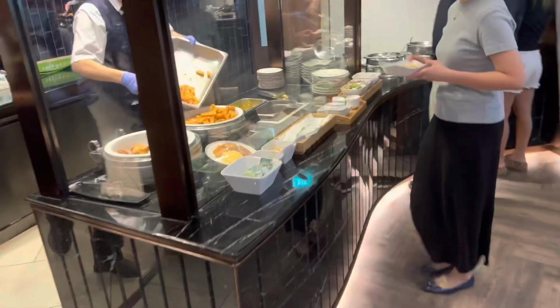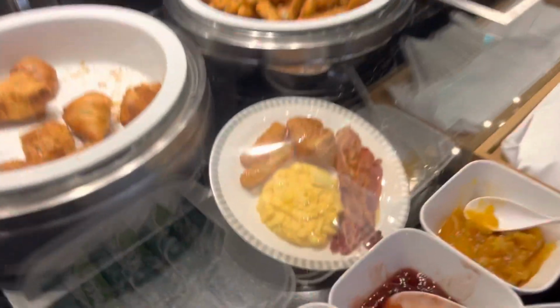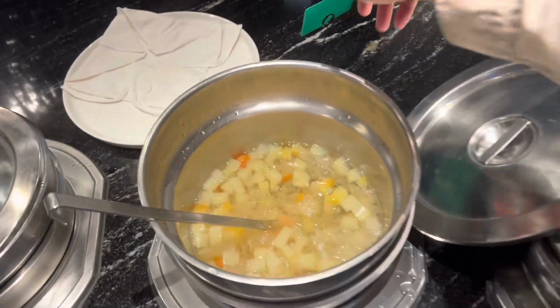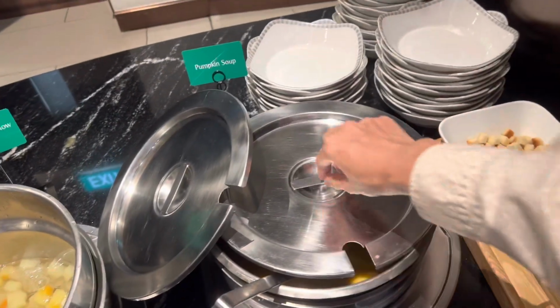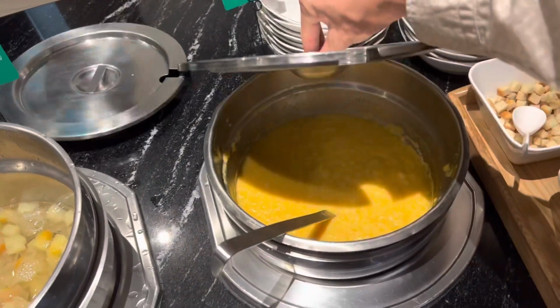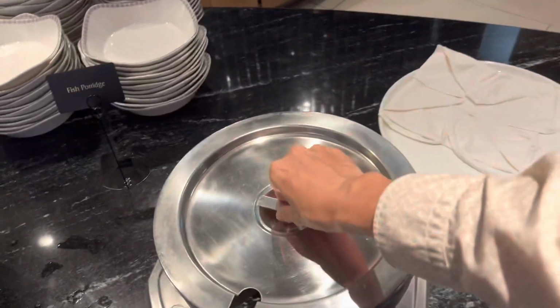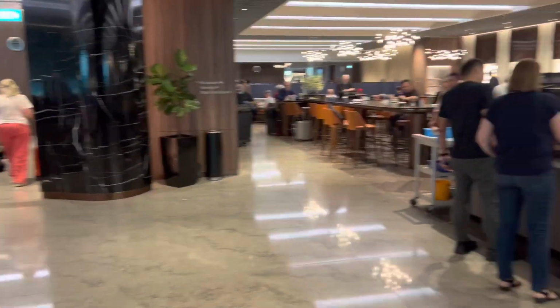How interesting. In terms of a Western breakfast, you also could get croissants, scrambled eggs and bacon, as well as soups and porridge at the far end. And earlier on I showed you the laksa and the macaroni as well. So those would form the hot station hot food items. Yes, that is pretty much what you have to eat at the SilverKris Lounge, Business Class, Changi Terminal 3.